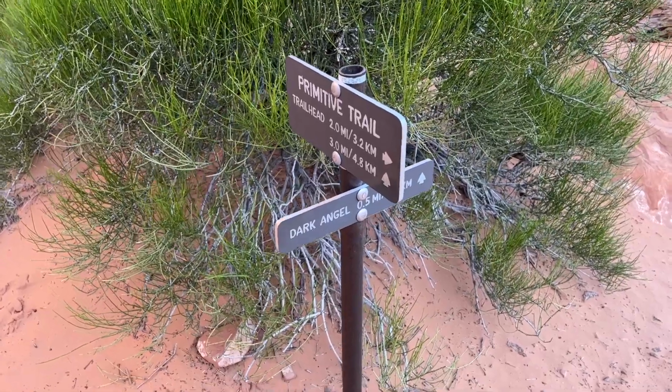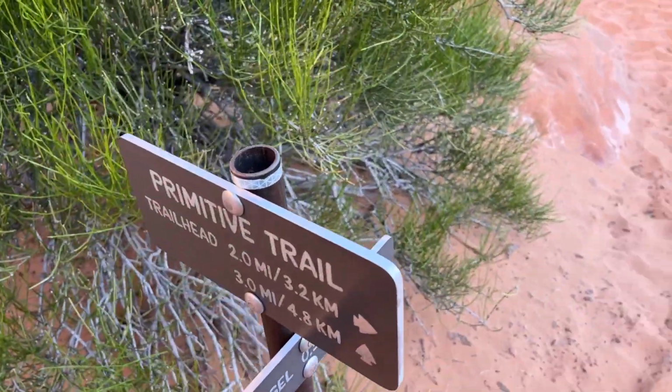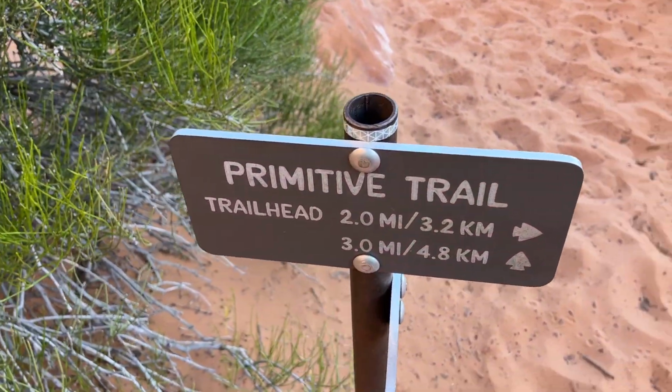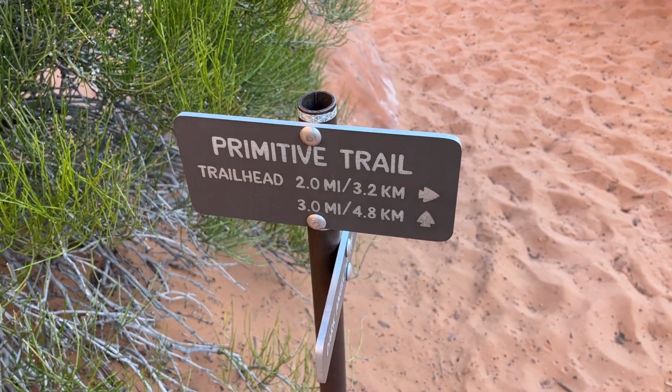So there's one more offshoot here called the Dark Angel. We've got to go that way, come back, and then we're heading back a different way down the primitive trail. Which was a little bit more difficult.